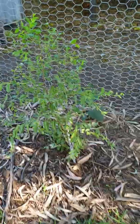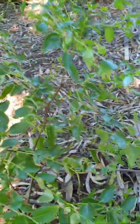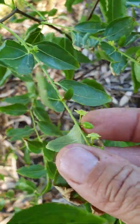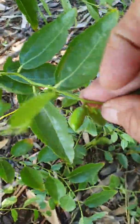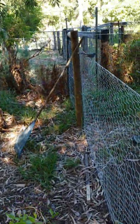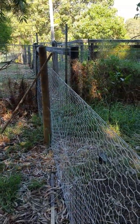Over here we have our jujubes. These are ling jujubes, and if you look closely, that there, that's a little jujube. There's another one starting to form. These are also known as Chinese red dates. And I have my little visitor. We have a choco vine just starting.